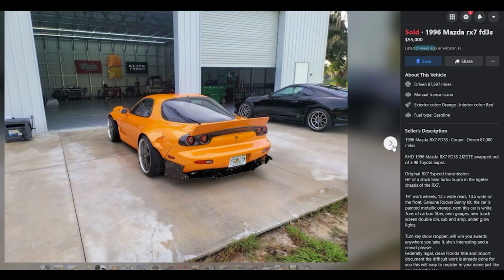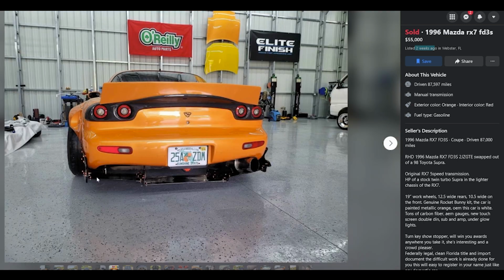Oh, the back, that rear diffuser too. I mean, it's a lot. This car's got a lot going on. It looks like what it's supposed to. A Rocket Bunny RX-7 is exactly what this looks like. Oh man. Those super bolty diffusers, I hope it's doing something. It's got the original hood, which is nice. I've got that same lift over there. It does got an awesome shop. He's got some cool toys for sure.